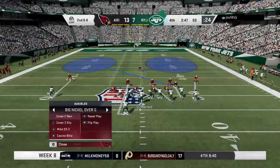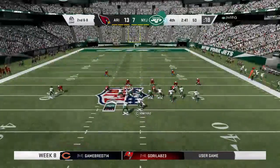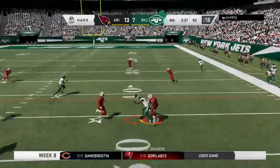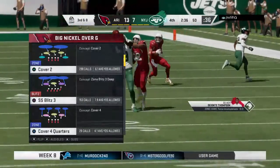The last run got a couple. Here's 2nd and 8. From the midfield stripe, they'll look to throw. And this one incomplete. Too much contact to hold on to that one, and it's 3rd down.